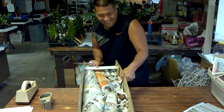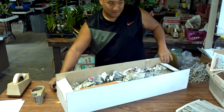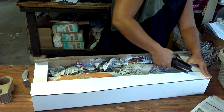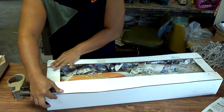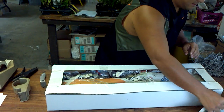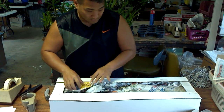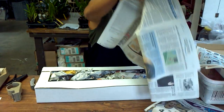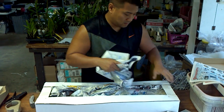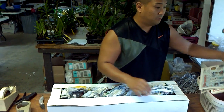Yes, I do make this look easy. Stapler, please. So what we do is we staple the corners down. Test it again. I think I need to add more stuffing. Usually add the stuffing. So it's just like this. Won't move.